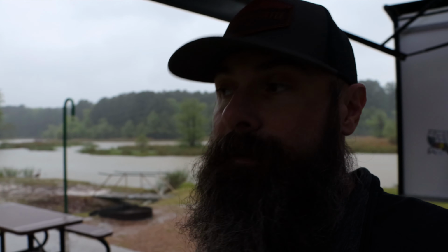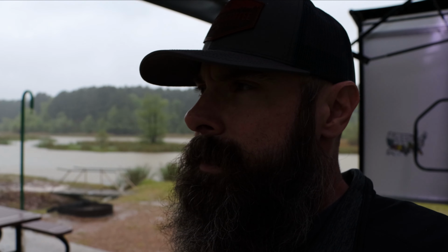I don't know if you can hear me right now, but we are at Millwood State Park here in Arkansas. As you can see, it's a little bit rainy and a little bit of lightning-y. A little bit of lightning around. But we should have a good weekend this weekend. It should clear up after today once the thunderstorms pass. If we don't float away, we're going to take some tours and see what's around.